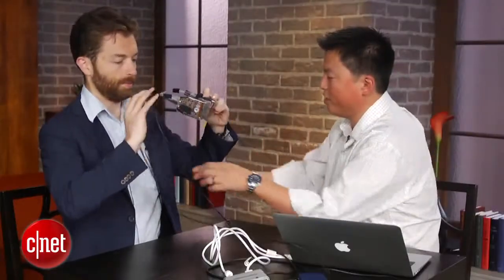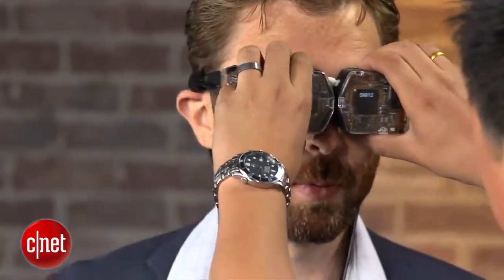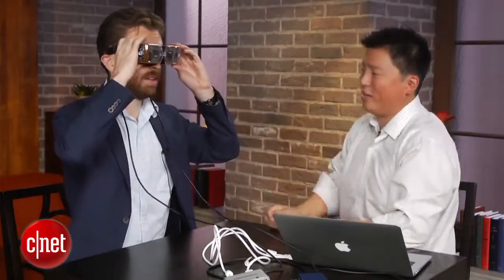So go ahead and put it on. What I would encourage you to do is to close one eye and adjust the focus. We can actually adjust the spacing between your eyes here. You're seeing a single image? Yeah. Is it comfortable? Yep, it is. So go ahead and hold on to that. Whenever you're ready. I'm ready. All right, here we go.